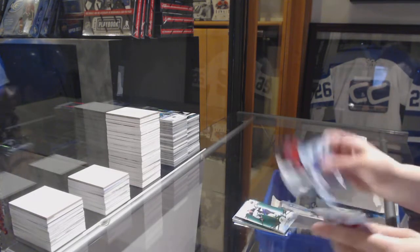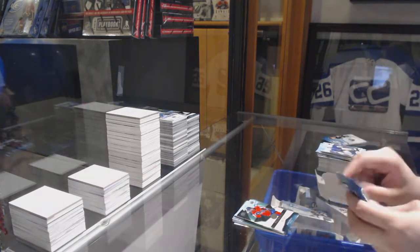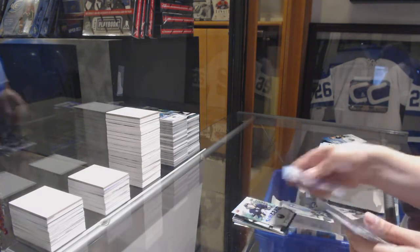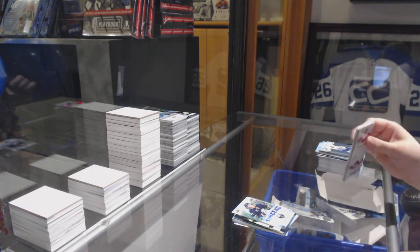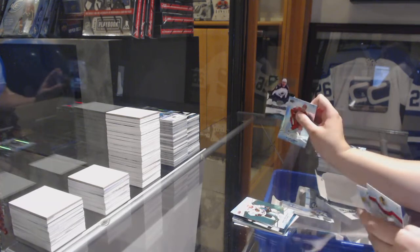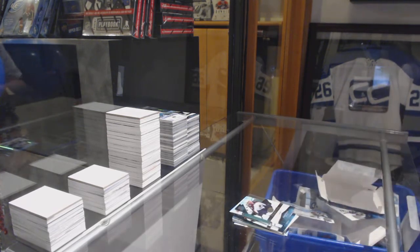Green for the Jets, Patrick Laine. $12.99 rookie, Shane Gersich for the Capitals. Green for Dallas, Tyler Seguin. Sub-Zero of Casey Mittelstadt for the Buffalo Sabres. And last pack mojo is a green for the Blackhawks, Jonathan Toews, with a $12.99 Sheldon Dries rookie for the Avalanche. There we go, guys.